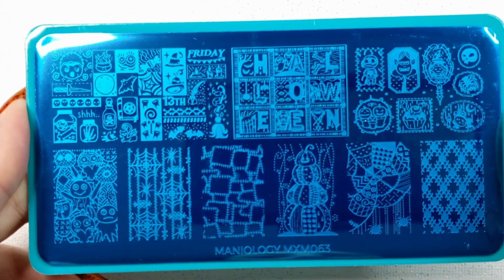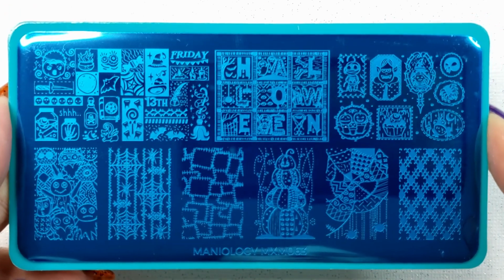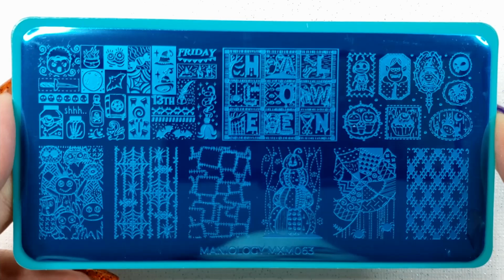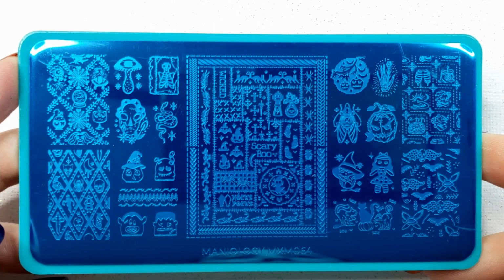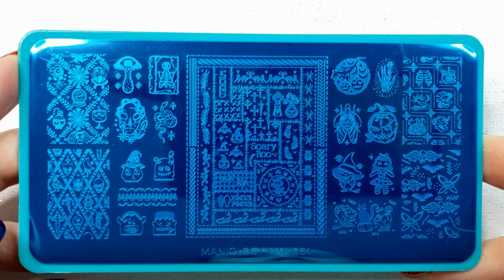So the first one has a lot of bigger, full nail patterns, and I'm really excited. I like these little patchworks. That would be fun to fill in and make a decal or a reverse stamp. And then we also have a stack of pumpkins. Those guys are cute.